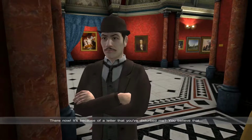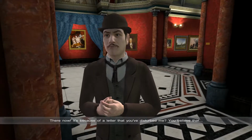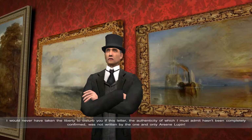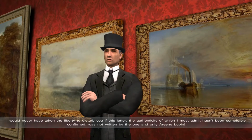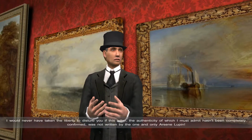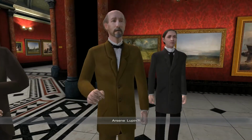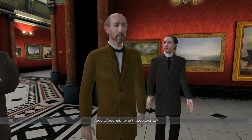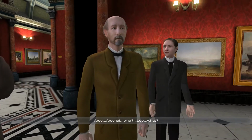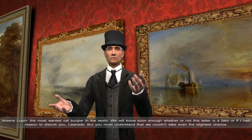Pardon? There now. It's because of a letter that you've disturbed me. You believe that? I would never have taken the liberty to disturb you if this letter, the authenticity of which I must admit hasn't been completely confirmed, was not written by the one and only Arsène Lupin. Arsène Lupin? Us? Who? Arsène Lupin, the most wanted cat burglar in the world.